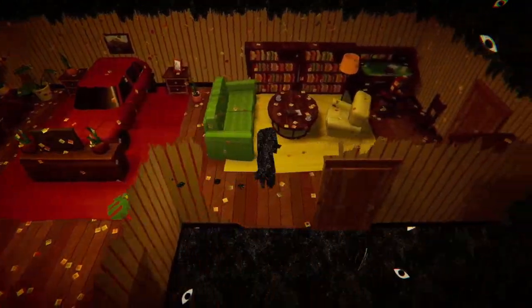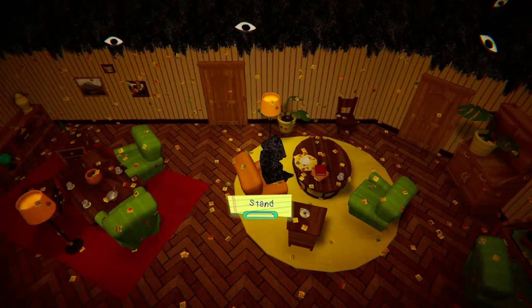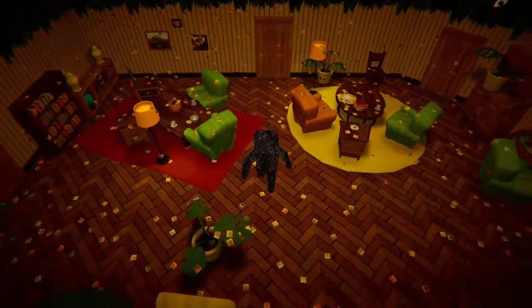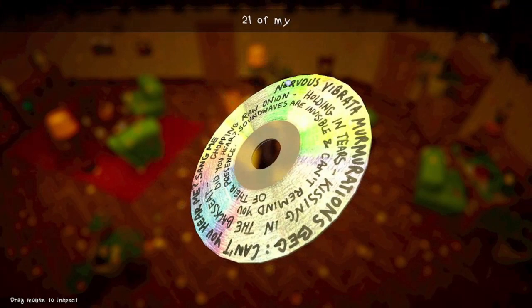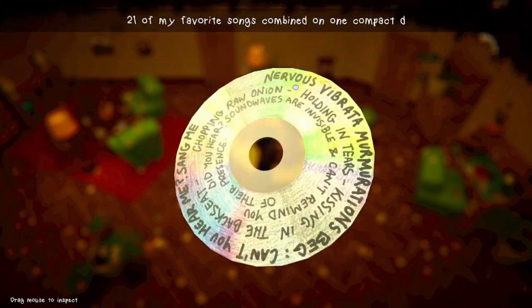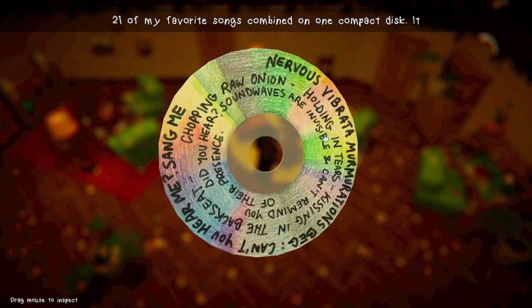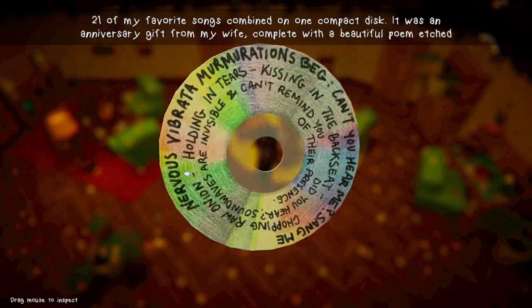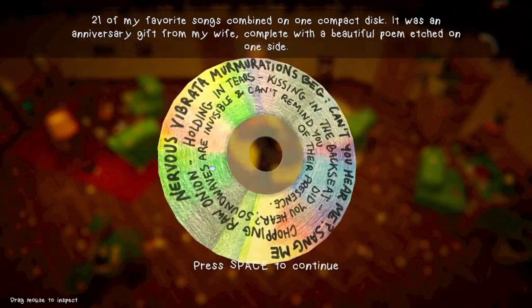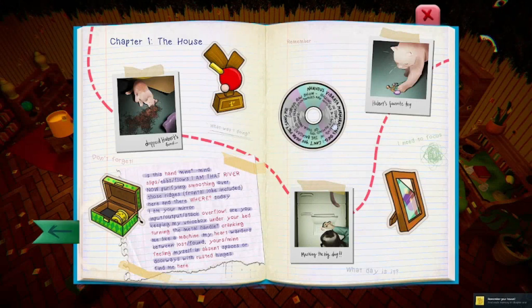Okay. And then I think we're just looking for like a CD. Something over here. Sit. Stand. Oh, is this it right here? There we go. Oh my gosh, do you guys remember doing this? This is like maybe showing my age a little bit, but creating a mixed CD and like writing all of the either the music on the outside like this or like just writing notes like this. So 21 of my favorite songs combined on one compact disc. It was an anniversary gift for my wife, complete with a beautiful poem etched on one side. So I think we'll be able to read it in the journal.